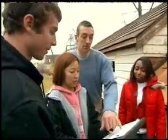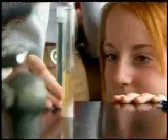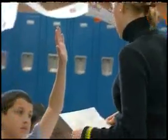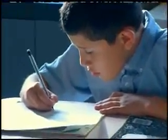So it actually takes the learning kids are doing in school and their body of knowledge and their ability to think analytically and to apply that to a problem in the community. By engaging students in the world beyond the classroom, service learning opens new doors and brings learning to life. Service learning builds enthusiasm for academics by putting students in charge of their own learning.